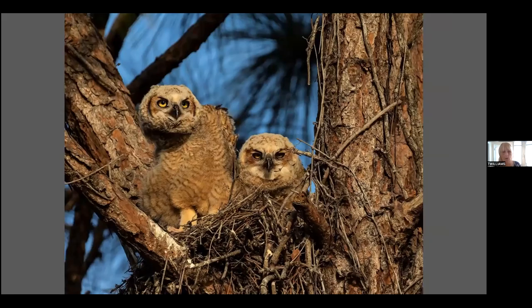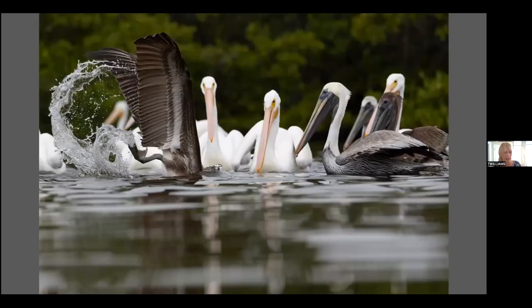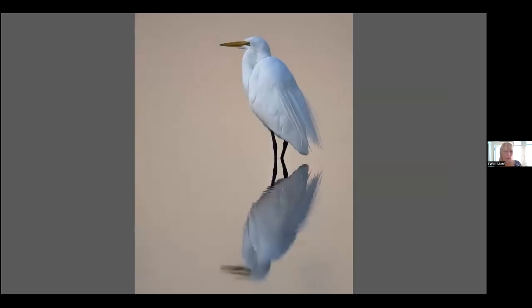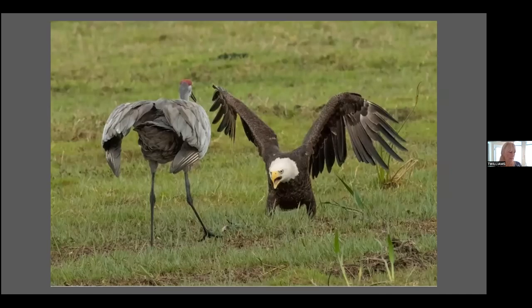Owlettes, Great Horned Owlettes, Lake Worth. A Captive Audience, American White and Brown Pelicans, Fort DeSoto. The Show Off, Purple Gallinule, Wakota Hatchie Wetlands. Great Egret at Sunrise, Merritt Island.